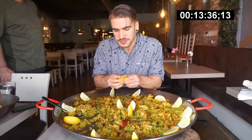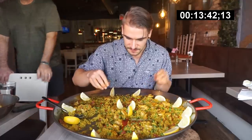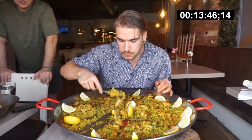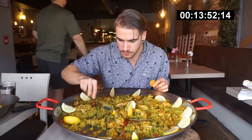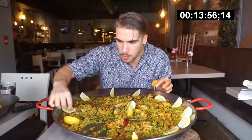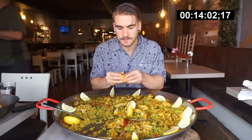This is about as authentic as you can get, because you're from Spain, right? Yeah. So when you have a Spanish man creating you a Spanish dish, you can't ask for much more than that. Hopefully you get some socarrat of it. I will. And like I just said there, that's the kind of caramelized rice on the pan.